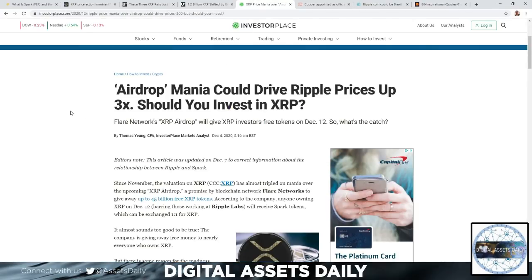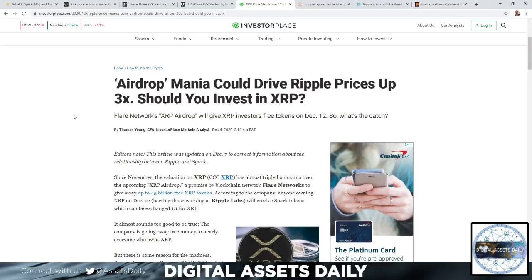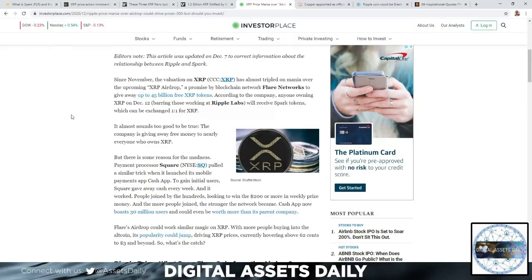In the next article, airdrop mania could drive Ripple prices up 3x, and should you invest in XRP? Flare Network's XRP airdrop will give XRP investors free tokens on December 12. So what's the catch? Since November, the XRP valuation has almost tripled on mania over the upcoming XRP airdrop, a promise by blockchain network Flare Networks to give away up to 45 billion free XRP tokens.